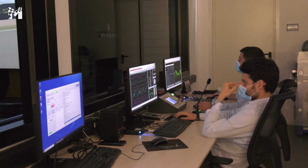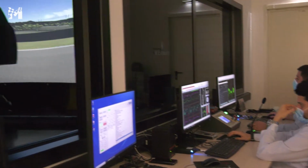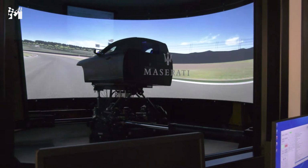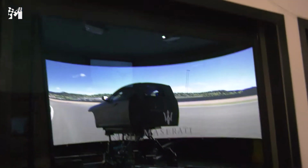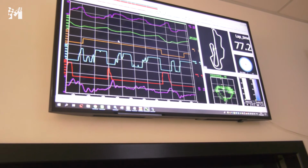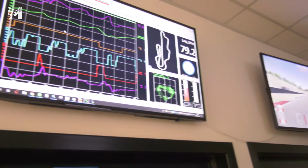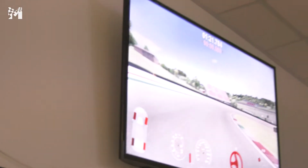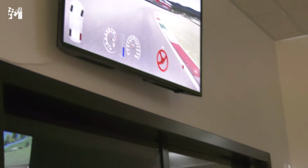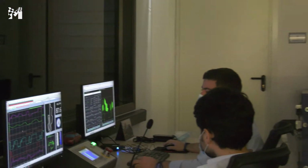Obviously, you have to bear in mind that the cockpit is always the same. Obviously, if we had more time available, we could also change the cockpit. So if we want to use the Levante car, we could also change and get the Levante cockpit. The only thing you can change right now is the driving position, so you can actually raise the seat.